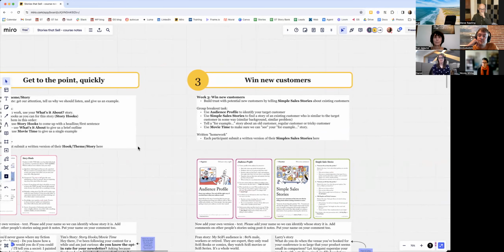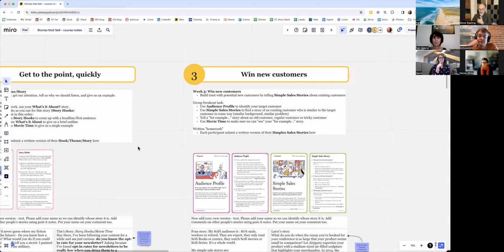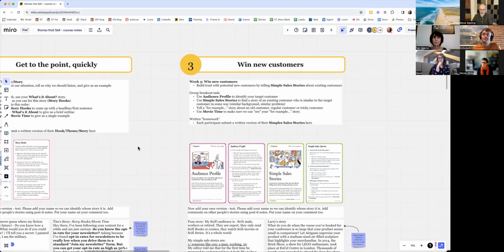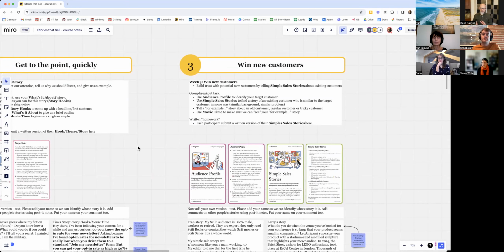Then when you come to simple sales stories, you're doing a bit of the same thing, a bit of repetition. But what you'll see as you do this is that, yes, there is a little repetition in these exercises, but you end up with several versions of the same story, either on paper or in your head. You've got a really simple version you can do in 15 seconds, which is what's it about plus a bit of movie time. You've got a version you can do in 60 seconds, in three lines of an email, or on one page of A4. So you get lots of different variations of the same story. Does that make sense, Tim?